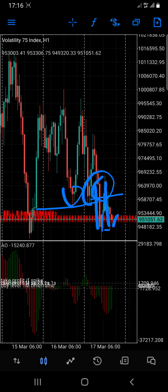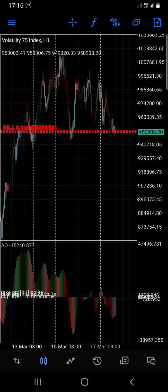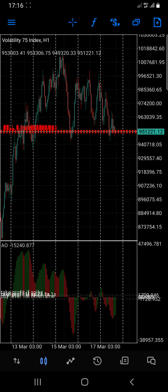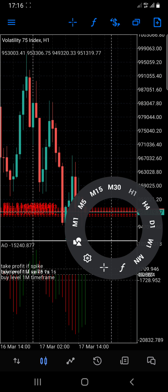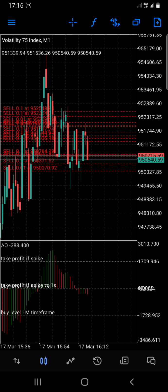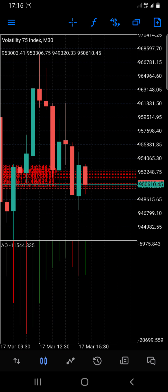So if the market eventually breaks this neckline, if it breaks here, it will now become a resistance area to keep pushing it down until it gets to a stronger support. It can take it back up and break it. But for now, let's say this market is good. It's gonna keep going down. It is definitely gonna keep going down.